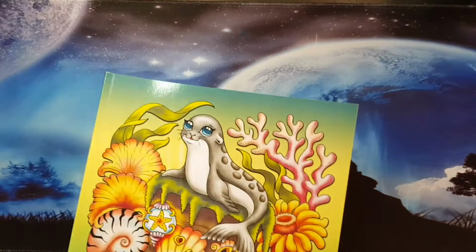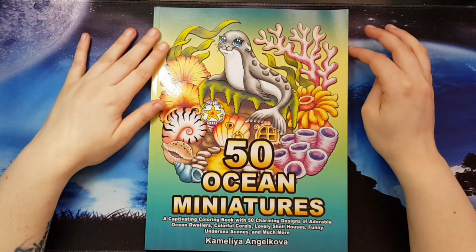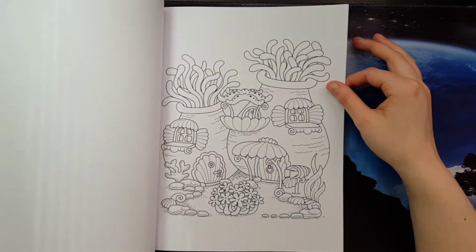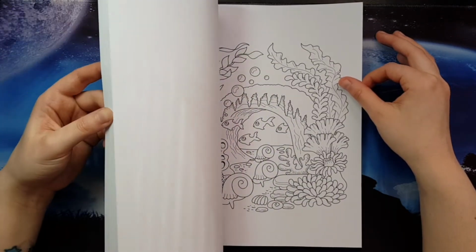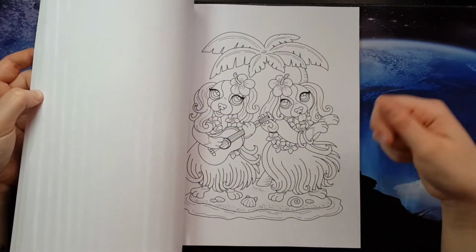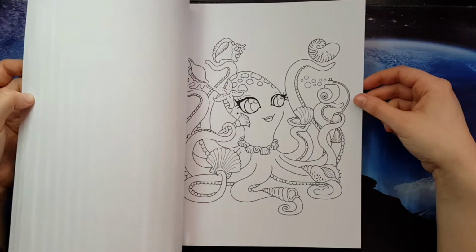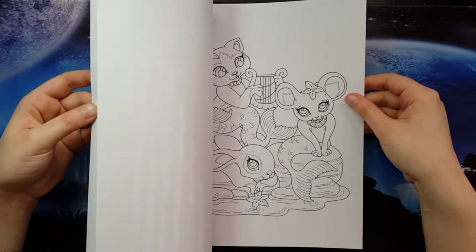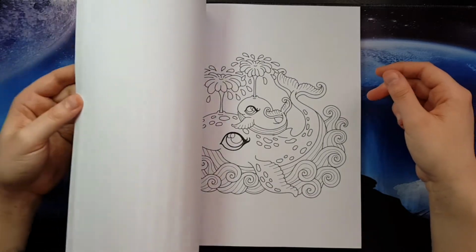Another book that I got, God, I bought so many books, is the 50 Ocean Miniatures by Camelia Angelkova. I love her books, and the fact that she brought out an ocean one, I was just over the moon. Because her art style is so easy to just get stuck in and colour, and if you want something a bit more mindless, it's just so easy. Just get the markers out, lay down some colour and enjoy it. It's so much fun, and the fact that it's ocean related just makes it all the better for me.